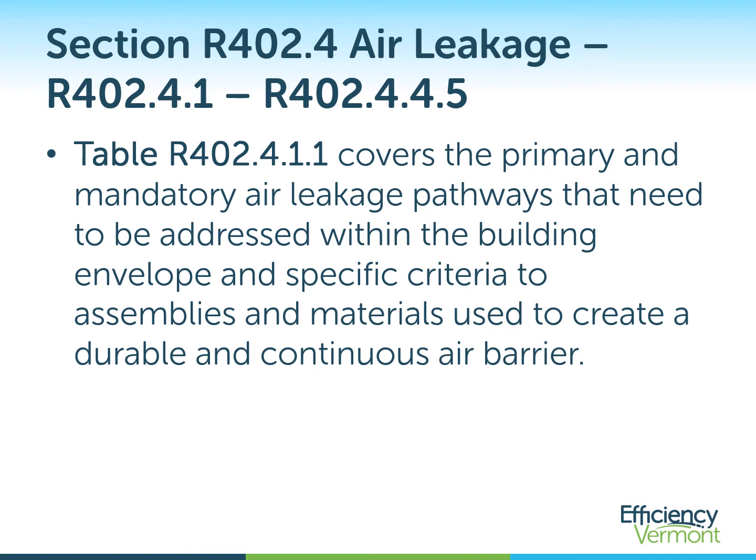So Section R402.4 covers the details and the mandatory air leakage pathways that need to be addressed within the building envelope, and the criteria for these assemblies and the materials to be used in creating a durable and continuous air barrier.